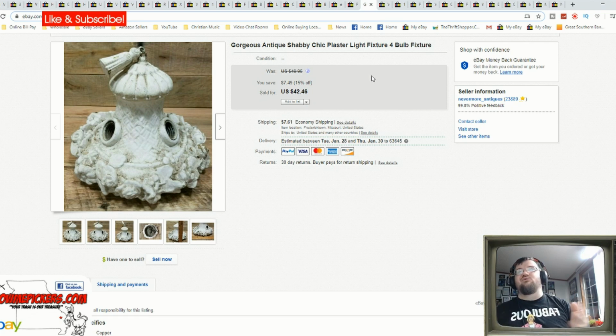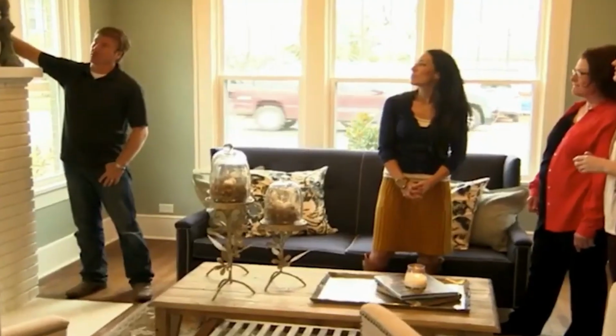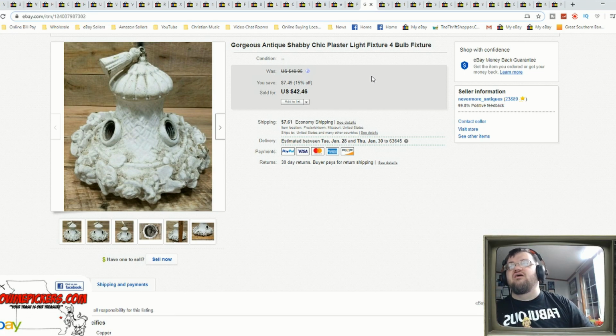I use keywords like shabby chic, antique, plaster table. I ended up taking an offer on it, I think, for like $35, but I was glad to get it gone because I didn't want it to sit around too long.